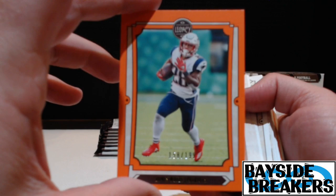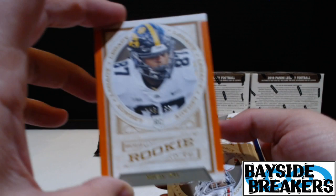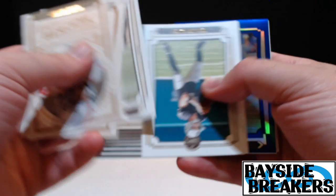Orange James White, 199 for the Pats. Got an orange Noah Fant for the Broncos. And what do we have here? We have a Darius Slay for the Lions. This is a sapphire parallel to 50 on the Slay.